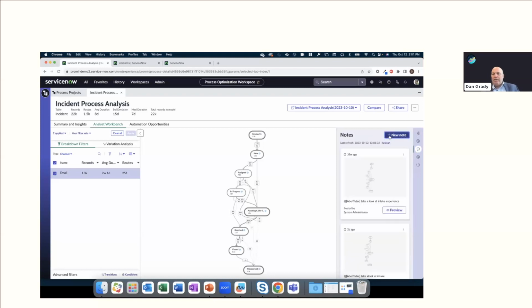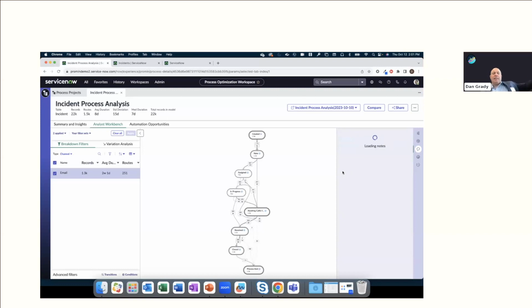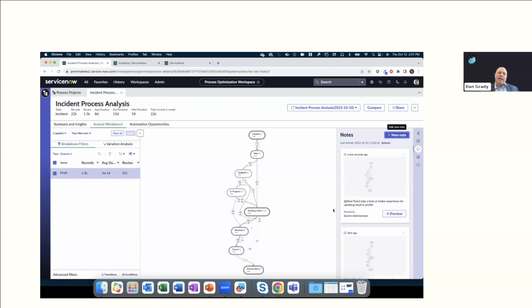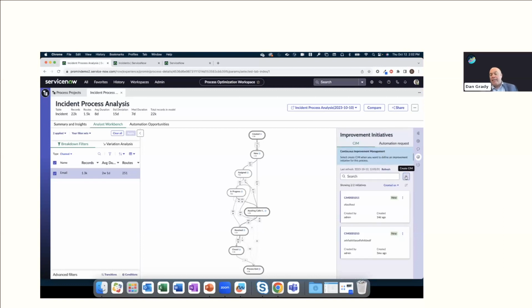One is I can come over here and add a note and say, hey, at Able, take a look at intake experience for updating email in profile, attach a snapshot, hit post. This will send a notification to Able. There'll be a link. He'll click on it. It'll bring him right into this project. And if he hits the preview button, it'll take him right to this place in the analysis that I was doing. Or right from here, I've got a direct link into Continual Improvement Management and Automation Center.